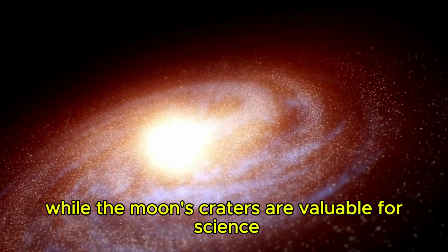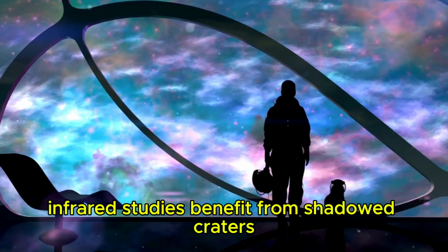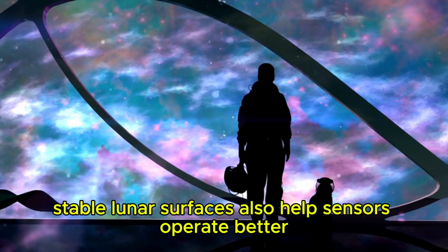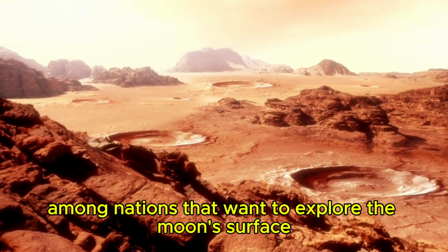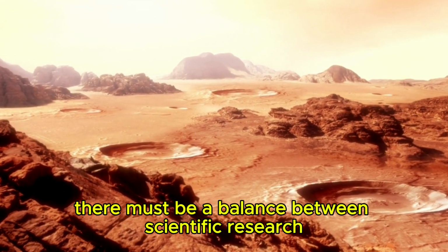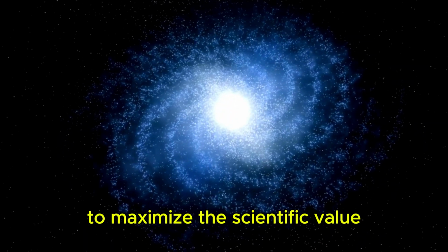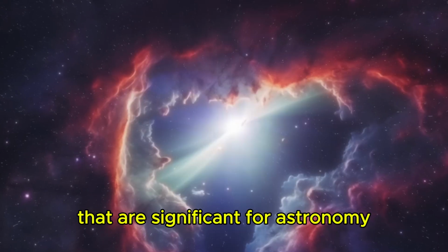While the moon's craters are valuable for science, they are also hazardous. Infrared studies benefit from shadowed craters because they block out solar radiation. Stable lunar surfaces also help sensors operate better. However, as competition among nations that want to explore the moon's surface intensifies, there must be a balance between scientific research and activities that alter the moon. To maximize the scientific value, it will be essential to protect areas on the moon that are significant for astronomy.